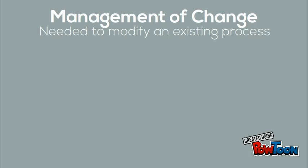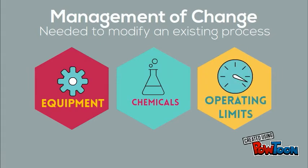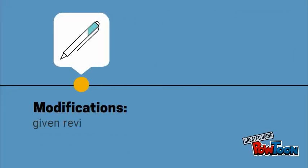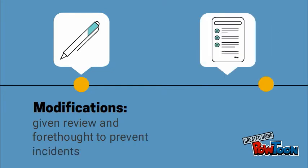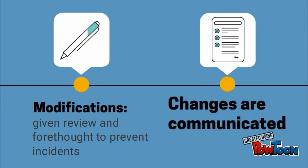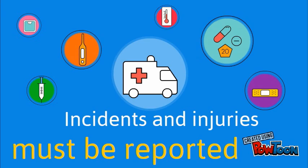Management of change is needed to modify an existing process, including equipment, chemicals, and operating limits. It ensures the modifications are given the appropriate review and forethought to prevent incidents, and it ensures that changes are communicated to those operating the process or maintaining the equipment. Example, drawing updates. All incidents or injuries must be reported to your site contact.